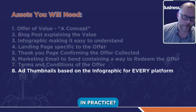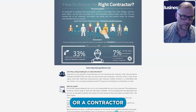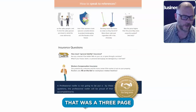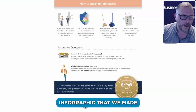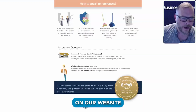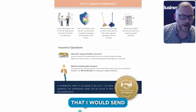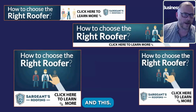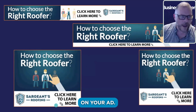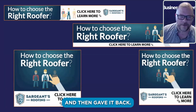So what does this look like in practice? Well, we had an infographic for how to choose the right contractor, or a contractor selection checklist, or how to speak to the references. That was a 3-page infographic that we made for people that they could download, or they could go read the blog on our website and exchange an email to download it. But then my package that I would send my marketer, I had to have this. And back then, you were allowed to put a mouse click on your ad. I think they may have removed that ability and then gave it back.